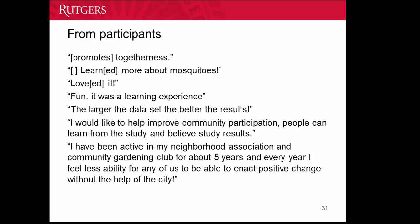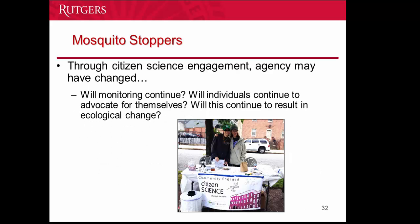But also, there was a great deal of enthusiasm, and that we were a little worried about. You know, you're asking people to go out and collect invasive mosquitoes, right? So how fun can that be? But it turns out a lot of fun on the part of a number of these individuals, and just the community building that they felt like they were a part of. And so we saw maybe there is this capacity for agency to change.